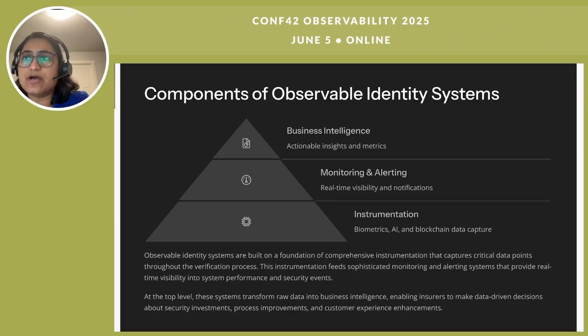And we don't stop there. There's also a technical layer involved. These systems also translate that raw data into meaningful business insights to help insurers make smart decisions around security, process improvements, and customer experience. For example, insurers can use this information to spot security risks early on. It helps an insurance company optimize the customer journey by removing bottlenecks. It also justifies investments in better tools or infrastructure based on hard data.